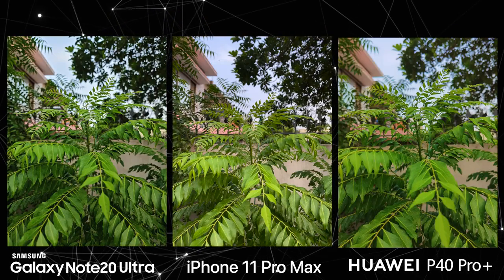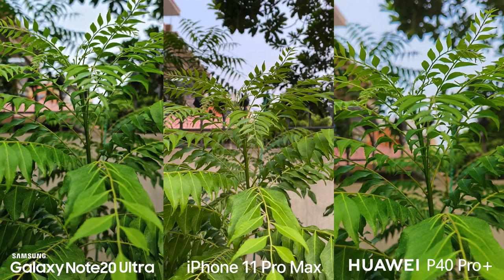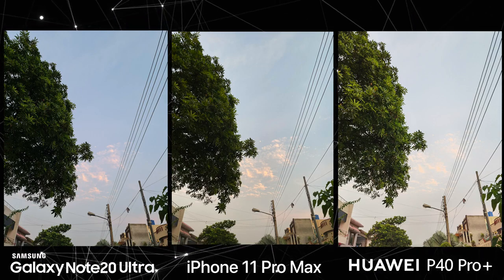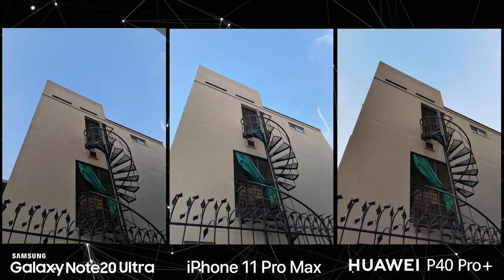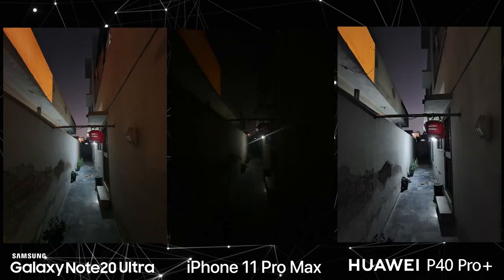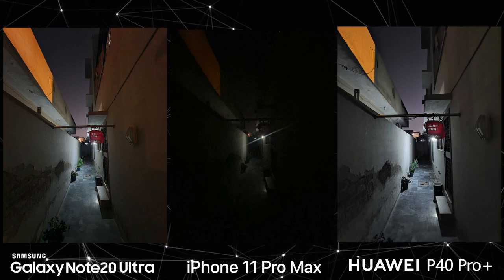Sometimes we have a bit of a warmer touch on the iPhone, cooler on the Note, and kind of a middle ground on the Huawei. And sometimes all the images look kind of similar with a few differences with the dynamic range. I will say this without a doubt that Samsung has the best ultra wide angle lens. Not only is it super wide, it also brings the best quality on the table as well. Even with the night mode, it smashes both phones easily. I'm going to show you guys that later, so better wait for it.